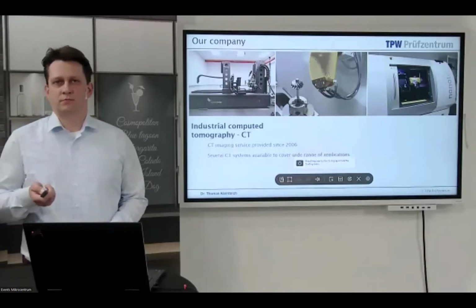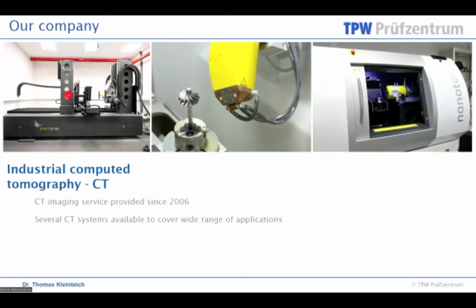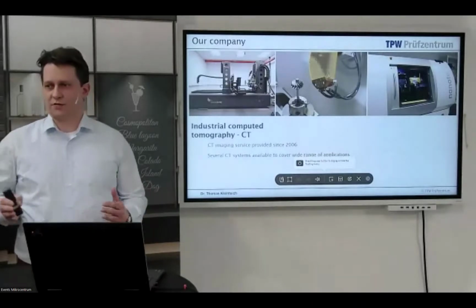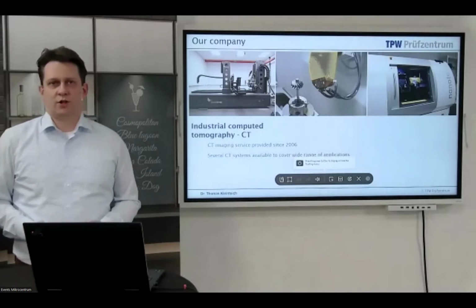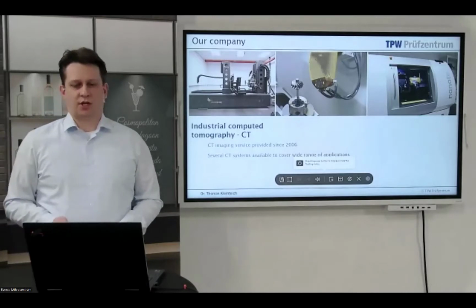You can see these systems here at the top of the screen. That's the large CT we have available, which basically fills its own bunker. And we also have a smaller one, called the nanotome, with a high resolution nanofocused X-ray source. These CT systems have different X-ray sources and different detectors, so they are optimized for different tasks. With the range of CT systems we have available at TPW, we can cover a wide range of CT imaging applications for our customers.